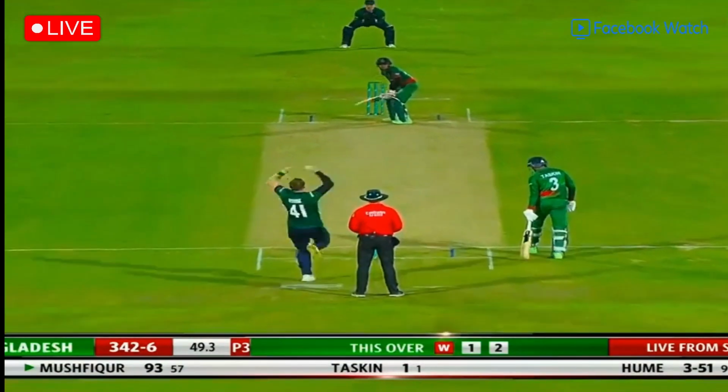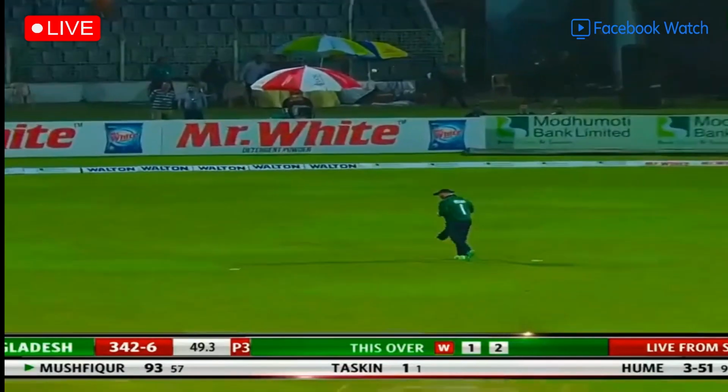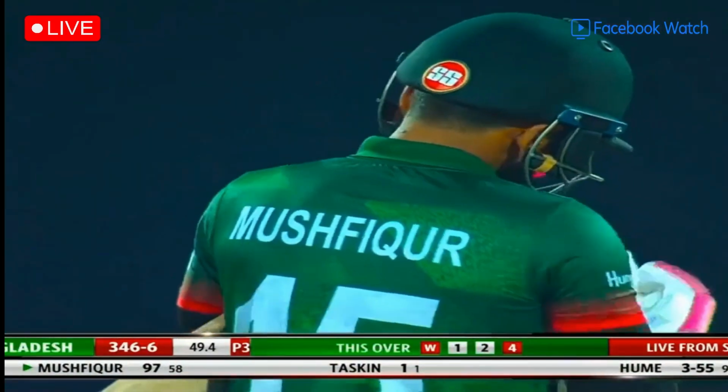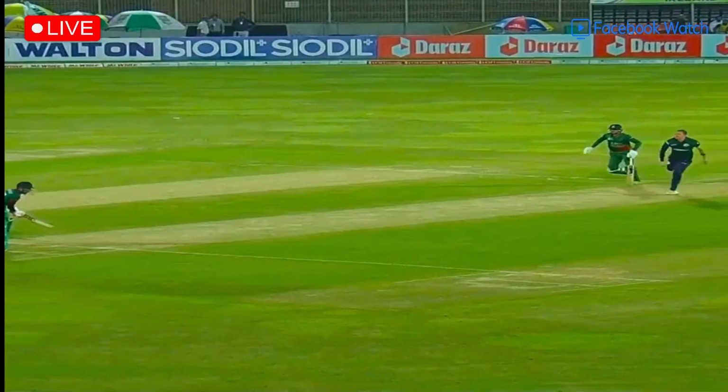Actually focused. Cheeky and 4. Gets this. What a way to get it. Brilliant stuff. This is scintillating, exciting batting from Mushfiqur Rahim. Gee, this is amazing. What about this? He has showed us absolutely everything here today.